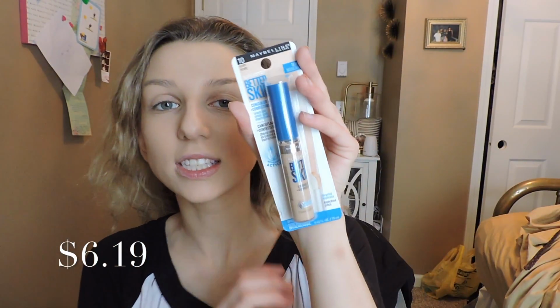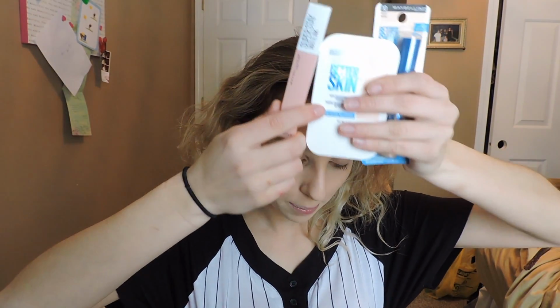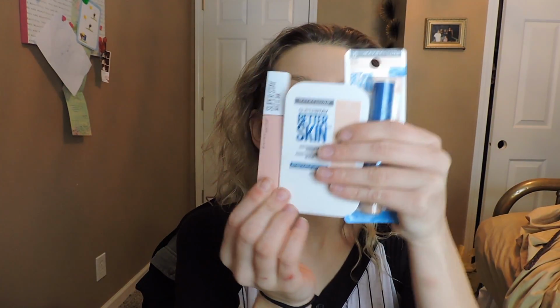Moving on, we have the Better Skin Concealer and Corrector, and this is a Super Stay product. So I tried to get a few Super Stay products just because you guys know how I love the Super Stay 24 hours, so I was like, I need to try some of these other Super Stay products. So I got the Super Stay Concealer, I got Super Stay Setting Powder, and I got the Super Stay Lip. I believe that's all the ones I got, but I did get these from the Super Stay collection from Maybelline. I'm really excited about these ones.